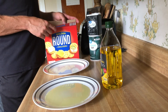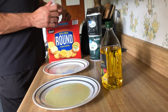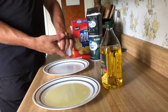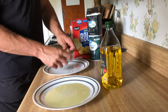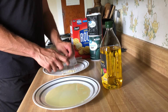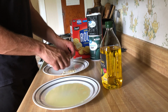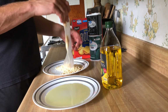So I'm gonna take the round crackers here. I've actually got a pack already opened. And quite frankly, all I'm gonna do is take these crackers and crush them up. We're basically making our own breadcrumbs. So you've probably seen Italian breadcrumbs or unseasoned breadcrumbs in the grocery store. That is absolutely not necessary. But if you have those in your cupboard, that's great. But I just made my own breadcrumbs right there.